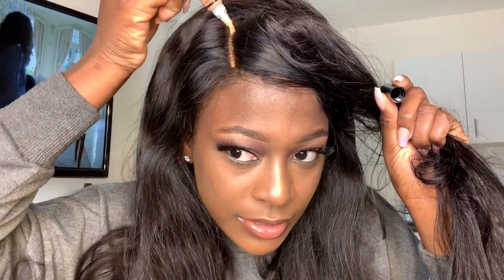LA Girl concealer in Toffee. This is the shade I used to highlight. So now we're going to put it in our parting. Let me blend it so it doesn't look like I'm cheating, right?